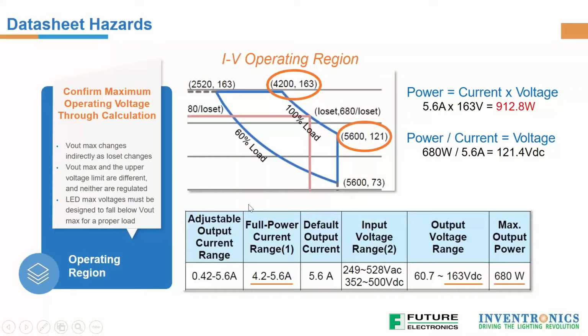Meanwhile, another thing we should pay attention to is the maximum forward voltage of your LED loads. We should consider the impact from the temperature and the tolerance, and make sure the load voltage is below the maximum output operating voltage of the driver at the programmed current.